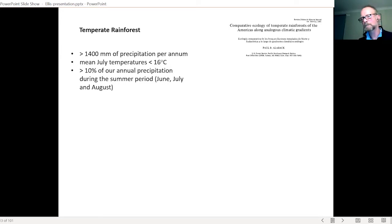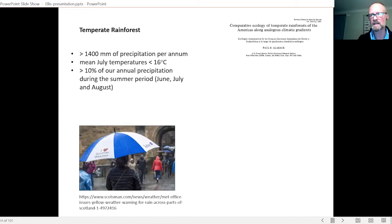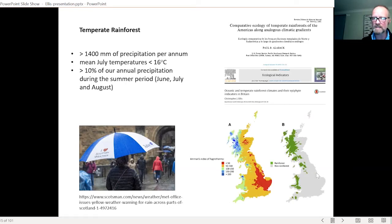So we can take a definition like this, and we can ask where do these conditions occur in the UK? Do these kinds of very wet conditions occur in Scotland, and whereabouts? So when we do that, this map here with the splodges of green shows where temperate rainforest occurs according to this definition. So we can see large areas of temperate rainforest along the west part of Britain.